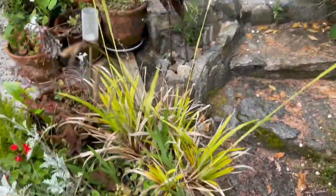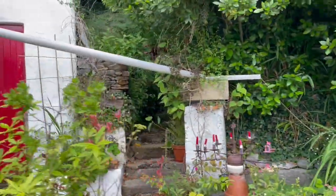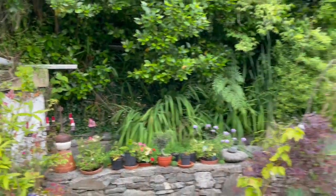Oh, I think it's wonderful. And it's starting to rain now. Yikes! Gonna have to go soon. Look at that. Love that. Waterfall pond sequence.